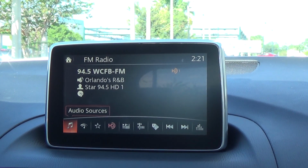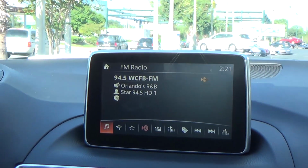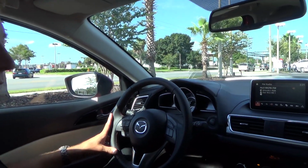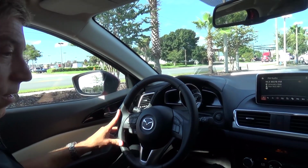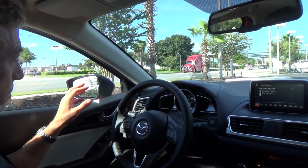So, in this vehicle, it is equipped with the Bose sound system. I have the Bose also in the Mazda 6 that I drive, and honestly, I'm very impressed with the stereo in the Mazda 6. So, pretty excited to hear it in this car because you've got a little bit of a smaller interior, and I think it's going to sound pretty outstanding. Let's go ahead and put it in gear.